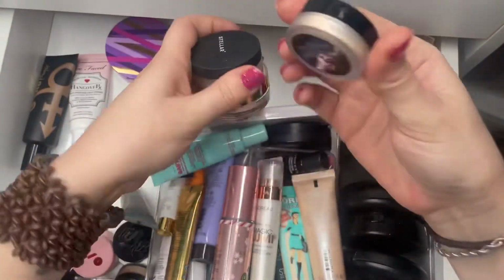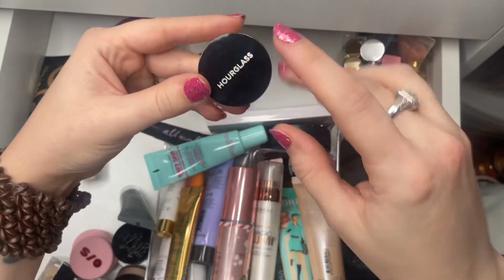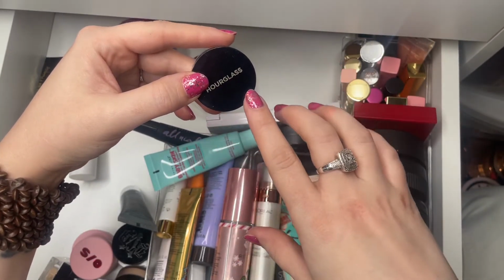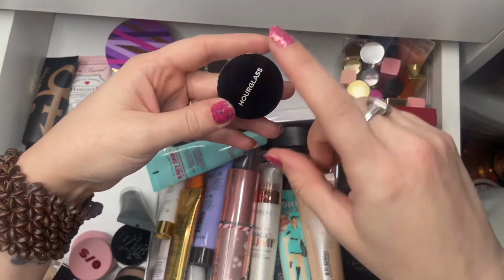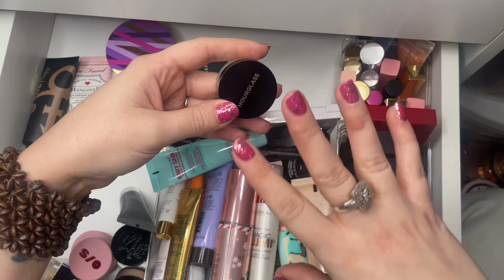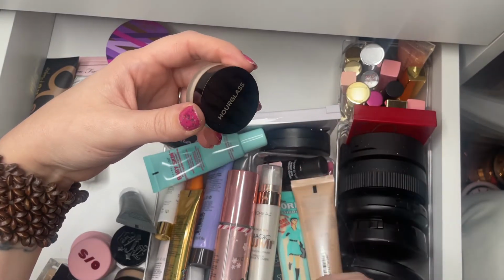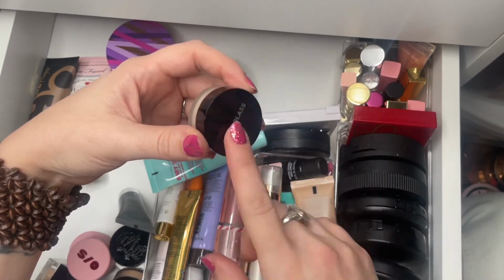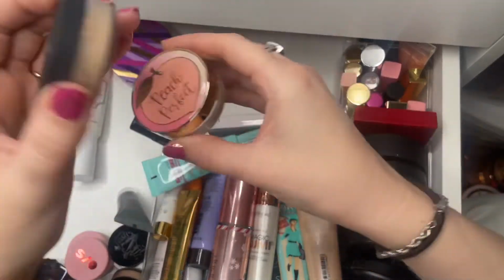All right, I'm gonna pull out this little stack here. This is from Hourglass. I haven't tried this yet, but this is one of the ones that people rave about, the Hourglass Veil Translucent Setting Powder. I'm going to use this just because I know that it's a favorite for so many people, and for people that have the same preferences that I do for makeup. So I definitely am going to try this one out.